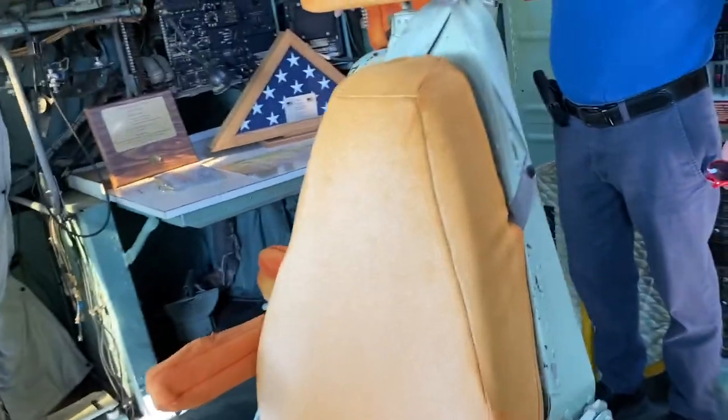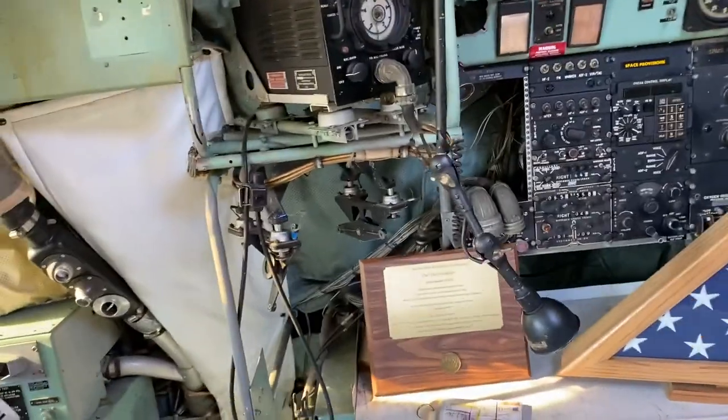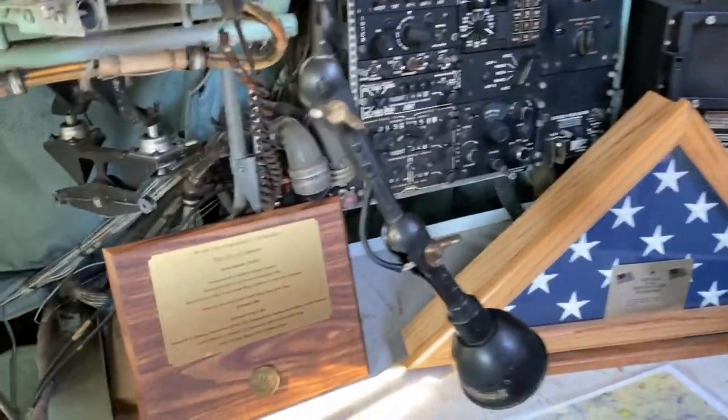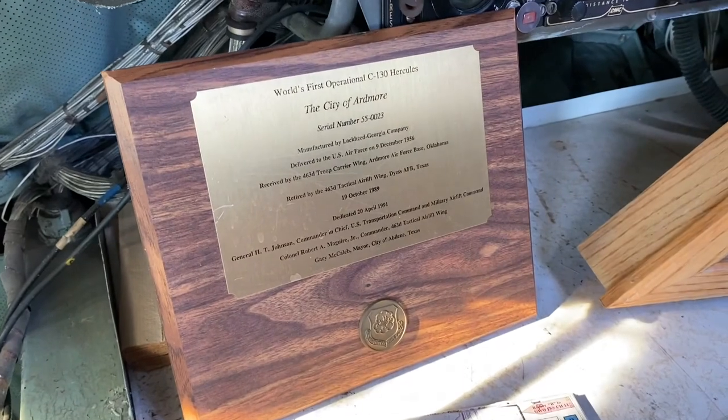So here's the plaque talking about this plane, if you want to get it. I can take a photograph of that, too. This is the navigator seat? This is the navigator seat, yes, sir.